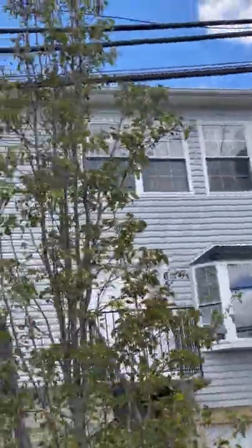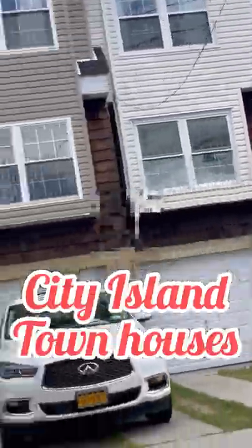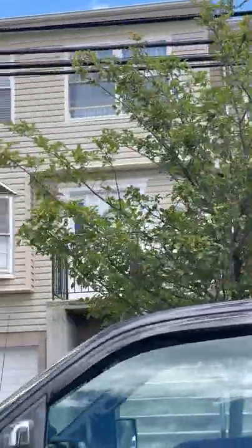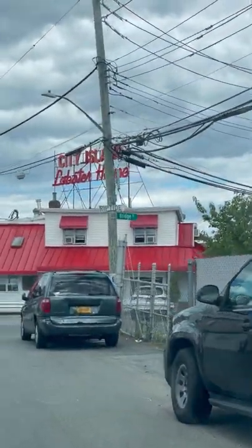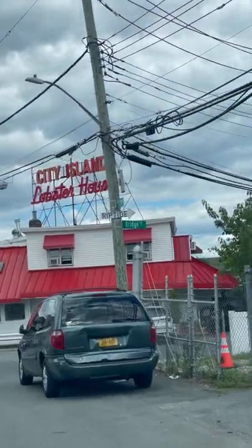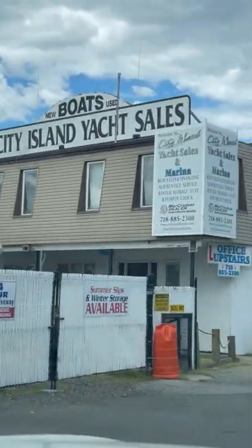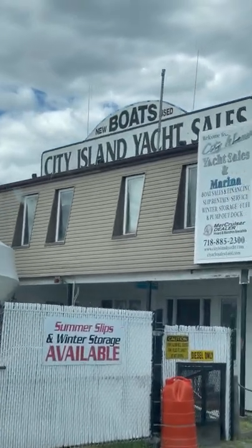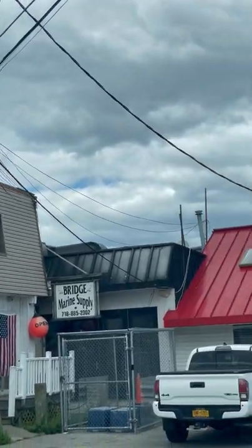So my dear foodies, this is what the apartments would look like. You see, it's joined. One, two, three floors, the garage in the bottom, and one floor up there, second floor, and then the garages here, where you could purchase these homes on City Island if you wish to live over here. And right here we have another City Island lobster house on Bridge Street. Then there is another island yacht club there again, Marina Bridge, Marina supplies and stuff.